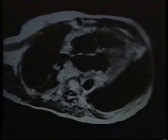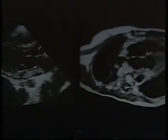MR is far superior to echocardiography, because with MR you get a global view of the heart and the chest, and you can see it from any angle you want. Echocardiography is limited to the acoustical windows. For example, here is an echocardiogram in a long axis view. This is left atrium, mitral valve, left ventricle, and aorta. And you can see this mass of soft tissue in the posterior wall, left atrium and left ventricle.